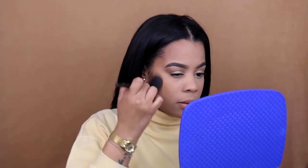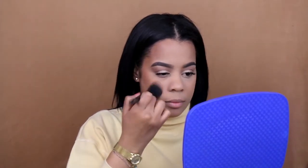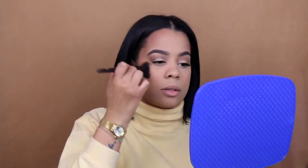So after I'm done with that, I like to intensify my contour a little bit more. Remember, gentle, light, circle motions.